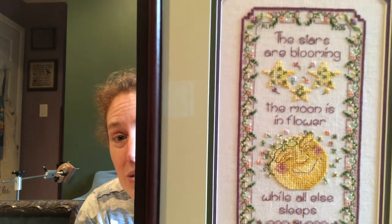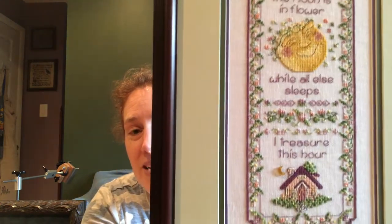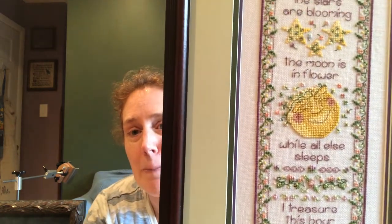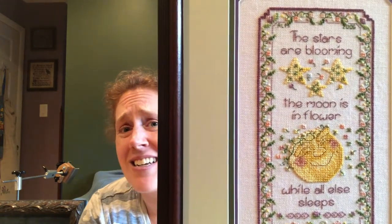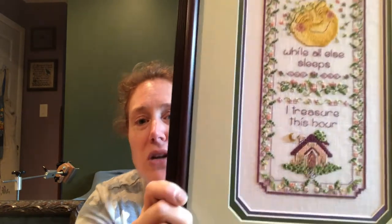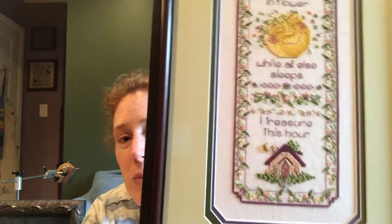I'm a total night owl. I spent the majority of my teenage years and 20s staying up late and sometimes all night, stuck in the just one more chapter time loop that I know many of you can understand. So I stitched this and I love this piece, and I stitched this in 2006.